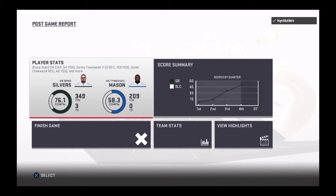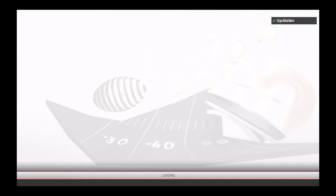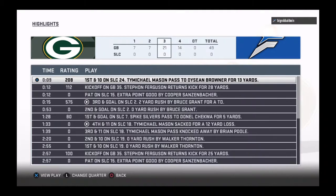So for the Packers, they continue to keep pace for that first-round bye as they move to 11-1. And they'll get a few extra days to get ready for next week. Meanwhile, for the home team here, it's another week with more questions than answers as they fall to 3-9. And they will get a home date next week as they take on the Dallas Cowboys.